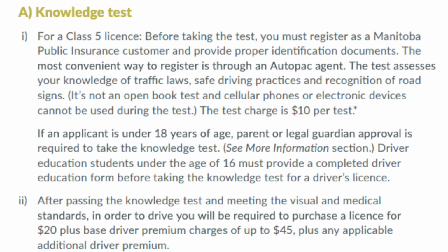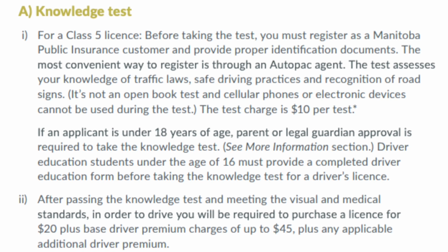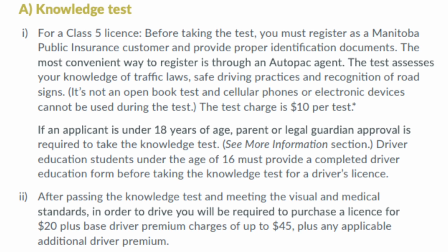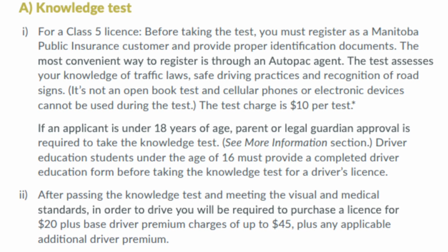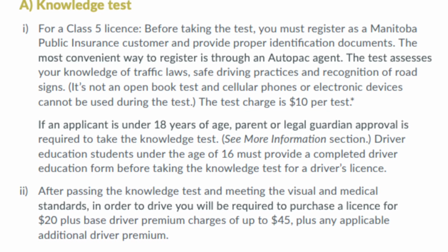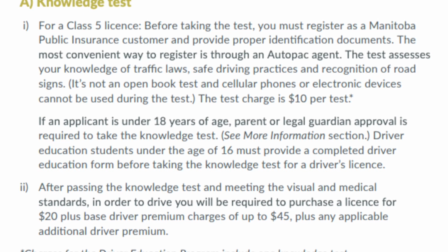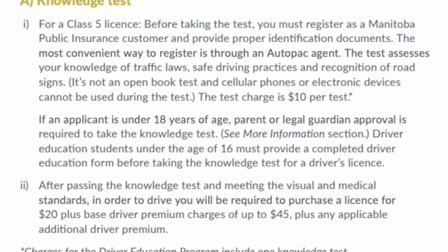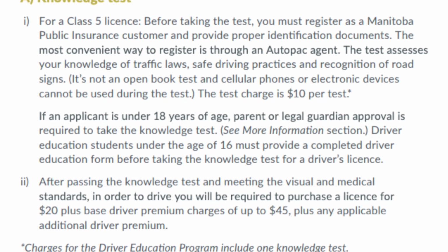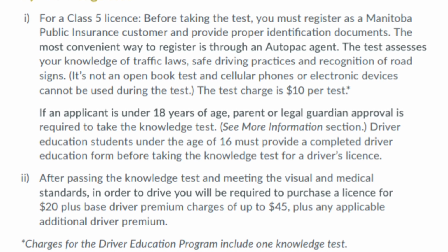To enter Manitoba's graduated licensing program, you will have to write a knowledge test. This is a combination of signs and theory. You need an 80% mark on your 30-question test. The test itself is auto-generated from a bank of hundreds of questions, so it is important that you do know your book thoroughly. To write the test, you either have to be in driver's ed or 16 years of age, visit an AutoPack agent, pay a $10 fee where they will then book you at an MPI service center the ability to write the test.